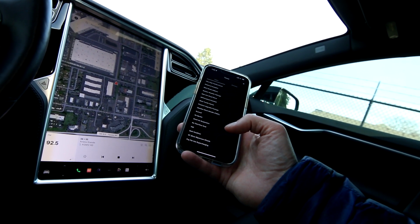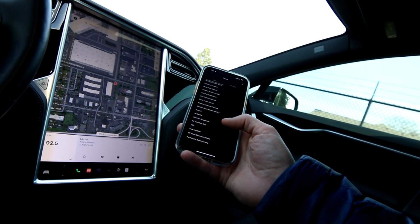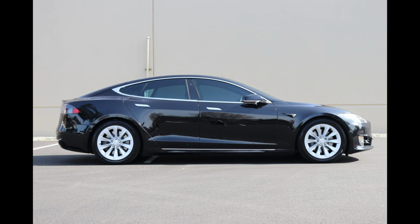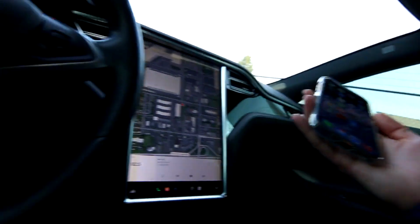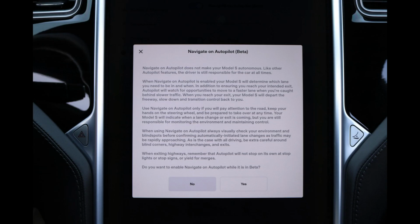We have the premium upgrades package. This has the upgraded obsidian black metallic paint. Has a sunroof. It has a smart air suspension. It's a 75D. That's the size of the battery. Dual electric motors. Dark headliner. 19-inch silver slipstream wheels. So a lot of equipment on it, a lot of features. Probably this car was $110,000, $120,000 when it was brand new.